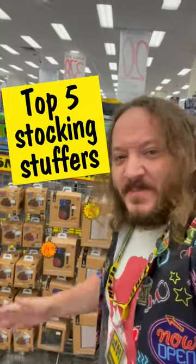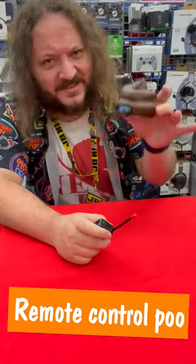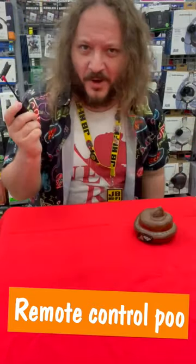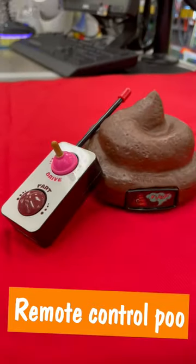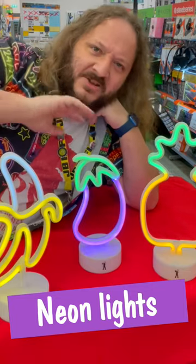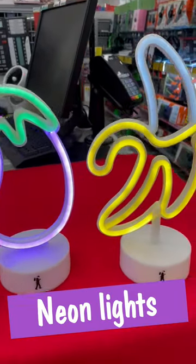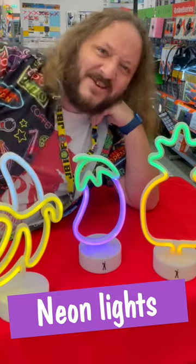Here are JB's top stocking stuffers this year. The only thing cooler than a remote control car is a remote control poo. Tear up the porcelain, but try not to leave any skid marks with this hilarious gift that anyone will get a kick out of. Add some flair to the scene with our range of neon lights. Whether it's banana, eggplant, or pineapple, these neon LEDs will light up smiles, so stuff them in those stockings.